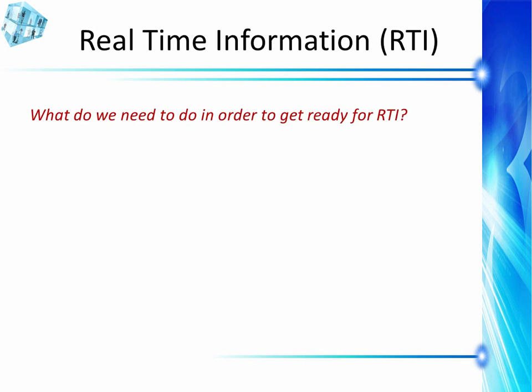Okay, so what do we need to do in order to get ready for RTI? The system was radically overhauled in 2009 with the introduction of the NI PAYE system, where the 12 regional PAYE databases were merged into one system. In light of this, some major issues were found in the data integrity provided by employers.